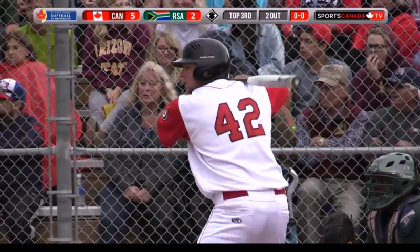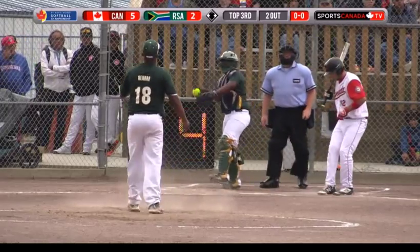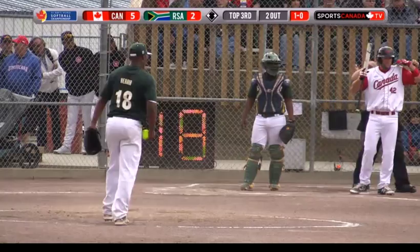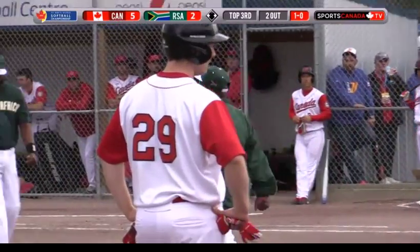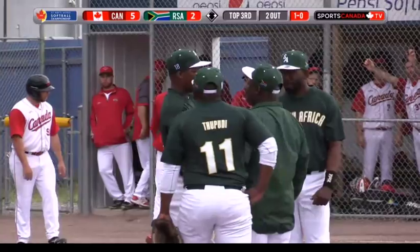Brian Avery now the batter, the catcher for Team Canada. He had a good hard hit, Joe, right back up the middle, but a nice play by Kakana. Out comes the head coach for South Africa. Fortius Da will make a visit to the mound.